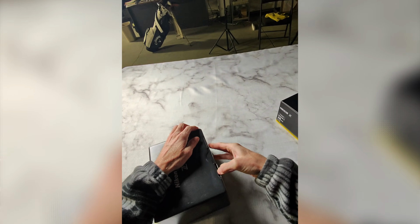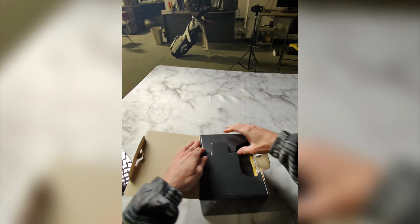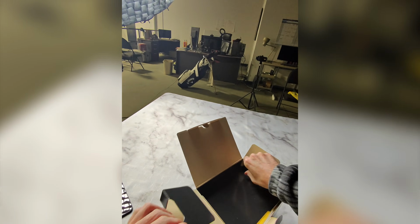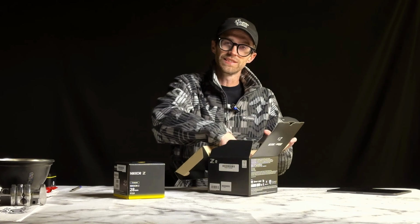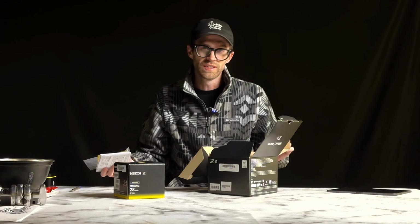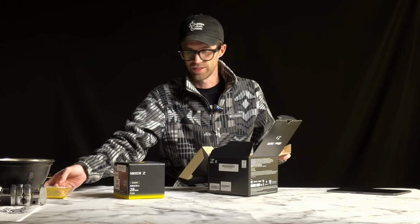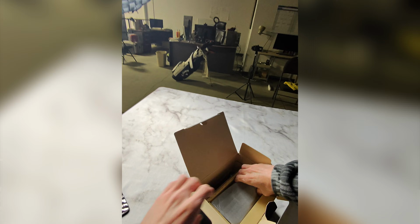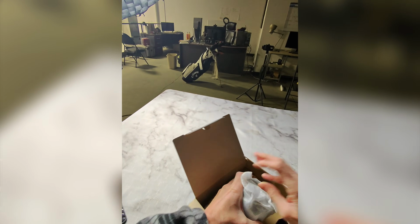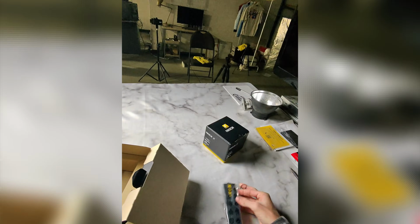I'm terrible at doing these things in a way that doesn't wreck them. I'll be honest, I've cheated, and I opened it to put the battery in and make sure it got charged up so I didn't get here and realize that this thing didn't have any juice. But I tried to package it all back up nicely.